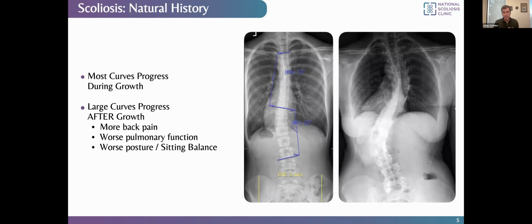So larger curves can progress even after growth is done. They can cause back pain. They can cause issues with pulmonary lung function in very severe cases. And they can affect your posture and your balance.